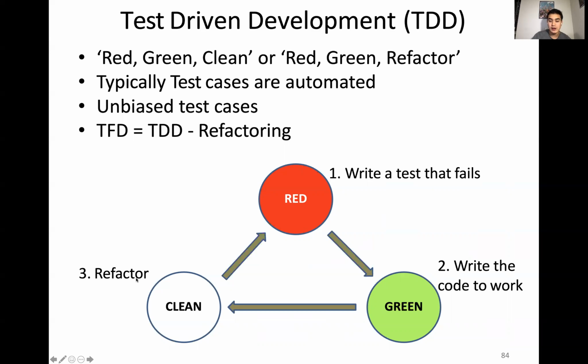It can be broken down into 3 steps. The first one is writing a test that fails. This is called red because you're going to have errors. Number 2 is writing the code to make the test work. That's green, how your tests are fixed. And then taking a look back at your code and making sure to refactor it and make sure it's clean, which is the clean portion of it. And this process allows the team to quickly ship code that will work. And this clean process ensures code quality throughout the whole thing.